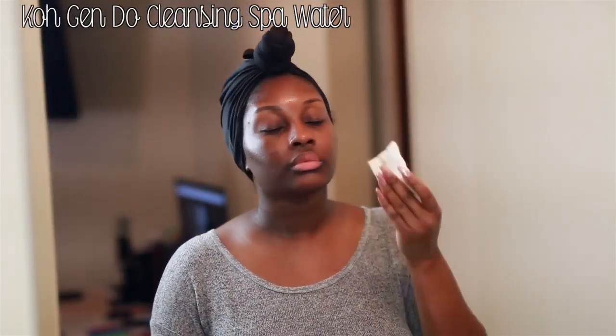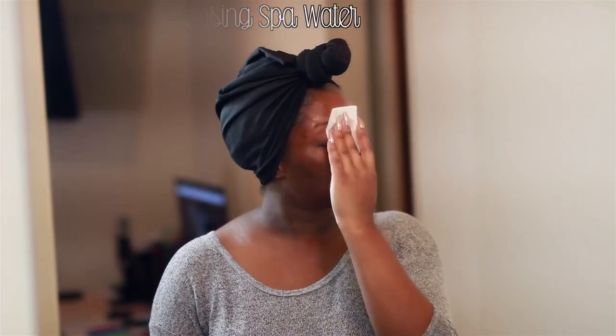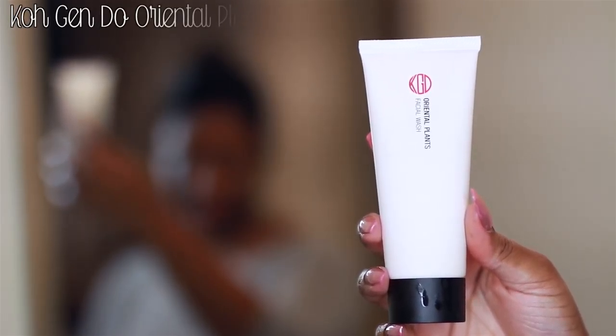So the first step for prepping my face for makeup today is the Kohl Cleansing Spa Water, and I have been loving this for removing any excess makeup or oil that I have on my skin. I still had some of my eyebrow pencil on from earlier, so I definitely wanted to remove that.